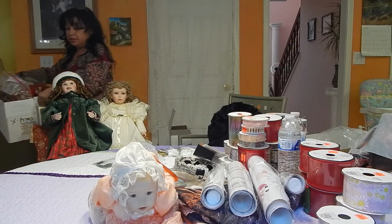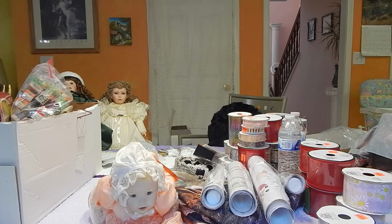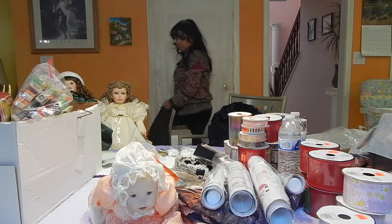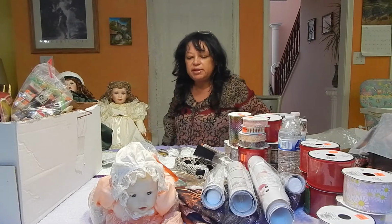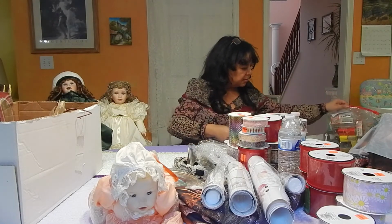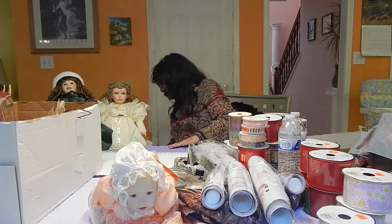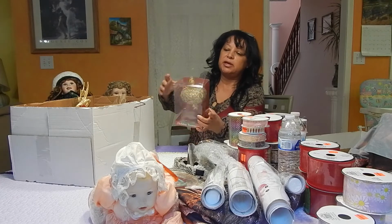I didn't get the dolls, but let me see, I got this box right here. And I'm not done yet. I'm back. Okay, from the same place, the estate sale, I got, let me see, I have to be careful with this bag because it has glass in it. I got this box randomly, I just grabbed it for Christmas from the same lady that's selling the house.